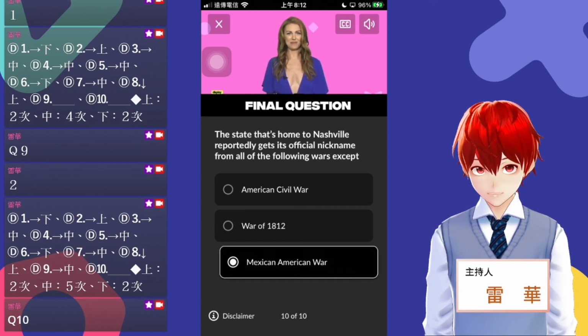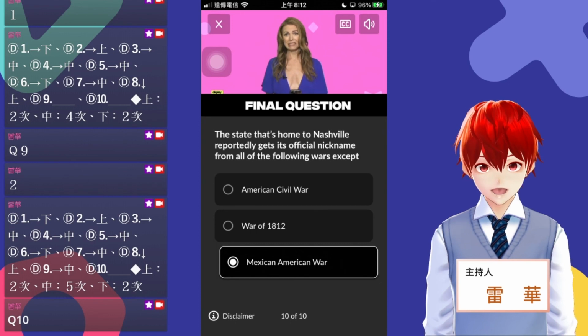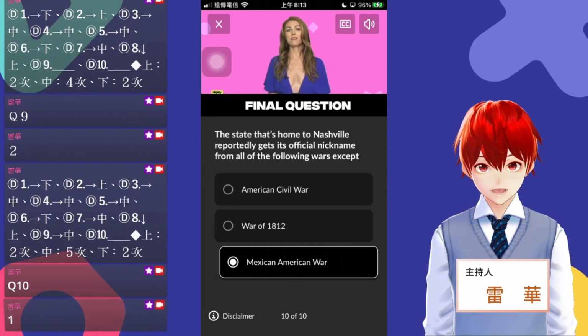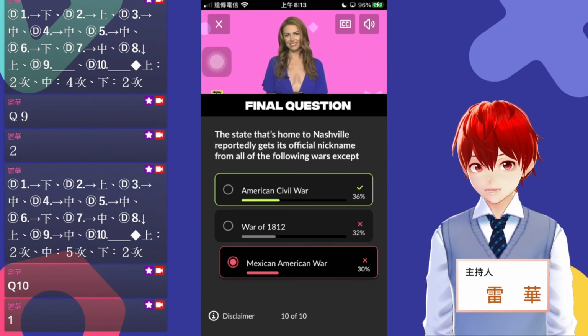Official state nicknames. If only they were honest. Florida is the Sunshine State, but really, isn't Florida more of the marry your cousin at Walmart state? Maybe it's time to update some of these, but for now, let me ask you something. Are you from Tennessee? Because we're on question 10, you see?